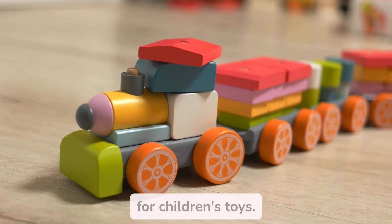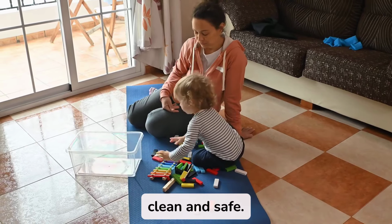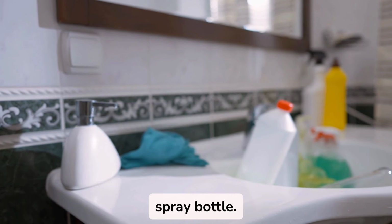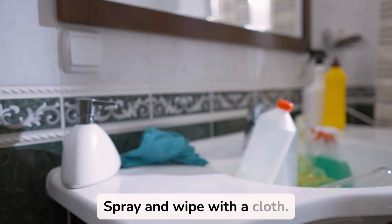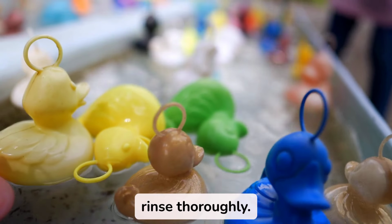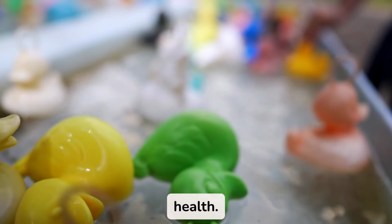35. Disinfectant for children's toys. Keep your children's toys clean and safe. Mix equal parts apple cider vinegar and water in a spray bottle. Spray and wipe with a cloth. For submersible toys, soak them and rinse thoroughly. This is an eco-friendly way to protect your children's health.